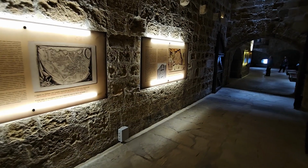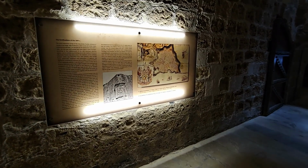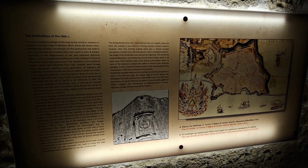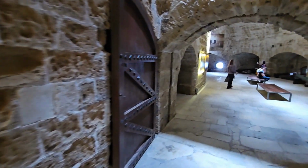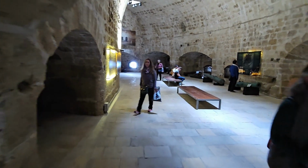And as we proceed still further, there is real good information about the workings of the fort in the 16th century and its purpose, and the story behind the need for the fort itself.